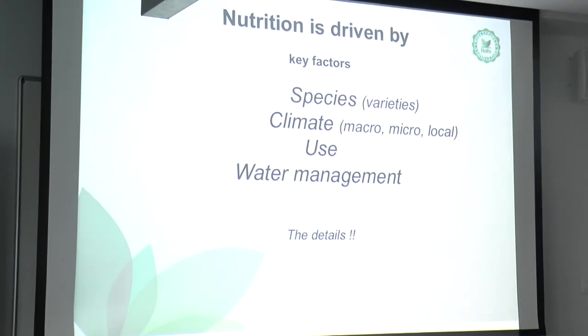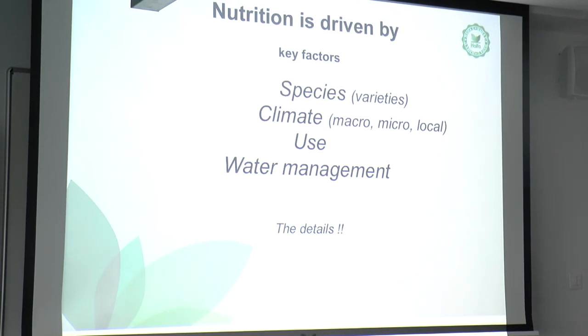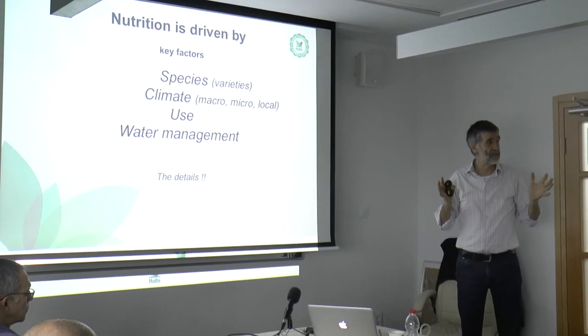Especially if the maintenance is used to remove the clipping, nutrition is another key factor. And if the use is intense, you cannot grow grass without nutrition. The grass demand is from about 50 kilo N per hectare per year for the very kind plants like Festuca ovina, up to 400 kilo per hectare per year of Bermuda. So this is the range of nitrogen demand.